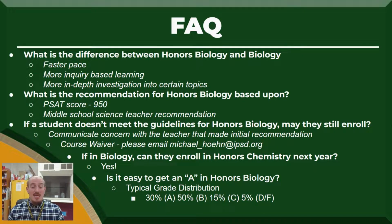And if a student doesn't necessarily meet the guidelines or isn't recommended for honors biology, they are still able to enroll. So what I would ask that you do, if your son or daughter was recommended for biology, but you'd like him or her to take honors biology, is to first reach out to your son or daughter's 8th grade science teacher and maybe open up a conversation as to why that recommendation was initially put in the system. And then if you would still like to proceed and have them take that honors biology course, we have a course waiver system that you can fill out. And I would just ask that you email me at the address below so we can get that conversation started.